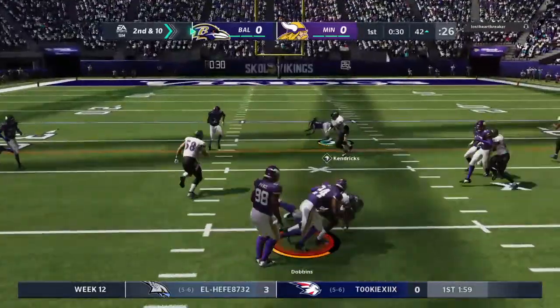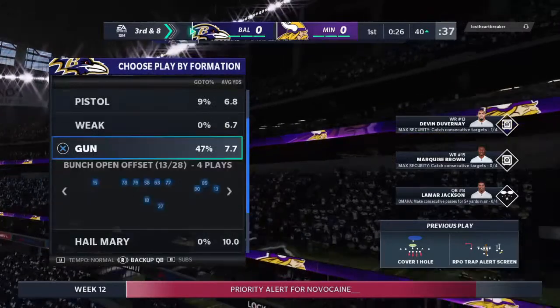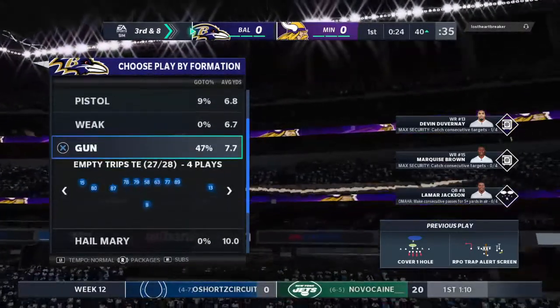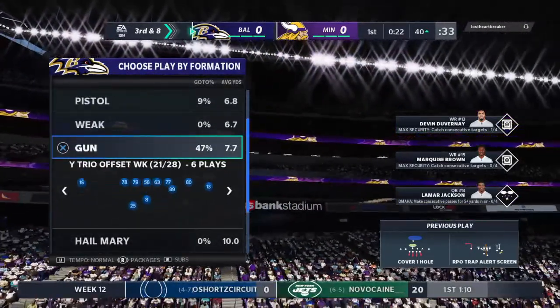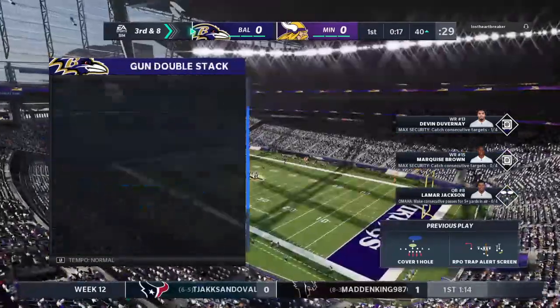Dobbins running out of the gun. Not much there. Maybe a couple as he's taken down at the 40. Not a whole lot of room to operate there on that carry. No, not at all. They did a really nice job staying in their proper places and not allowing any lanes to open up.